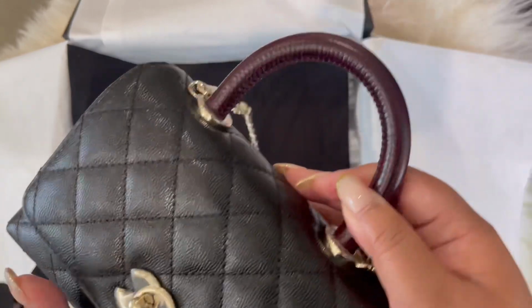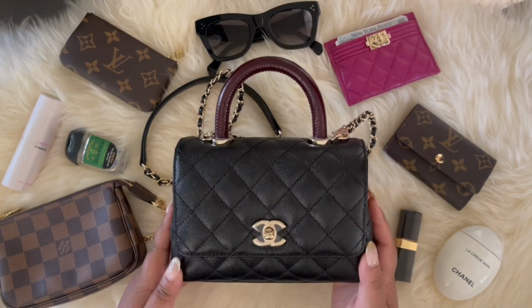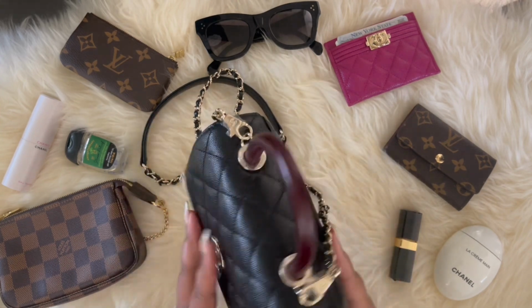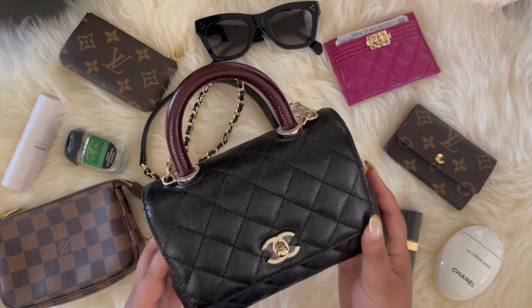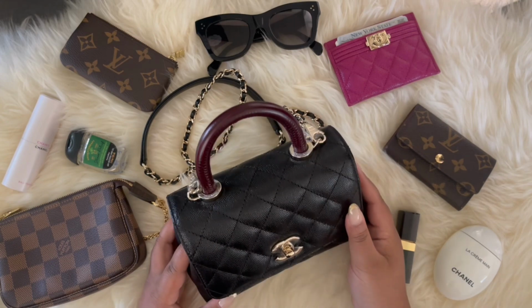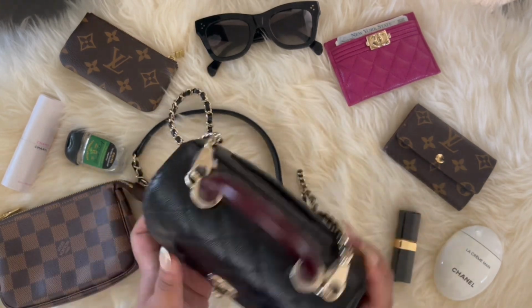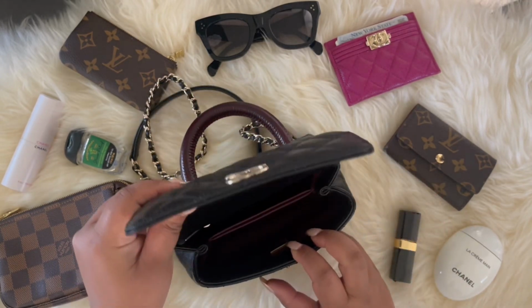So next, let's look into what fits. So here I have the bag surrounded by things that I would use on a daily basis, the things that are most often in my bag. And so let me just do a little bit of an overview of the bag again. Here is the gold hardware burgundy lizard embossed handle. For capacity, there are 2 compartments inside. You can see them here.